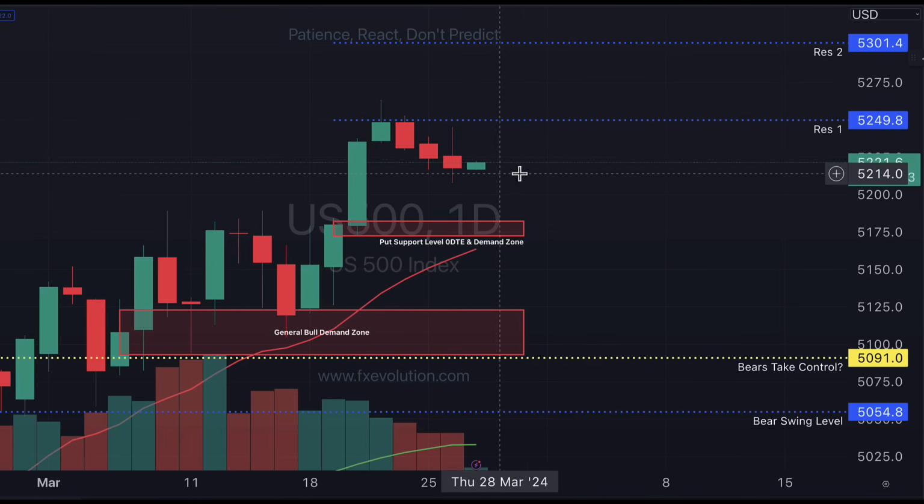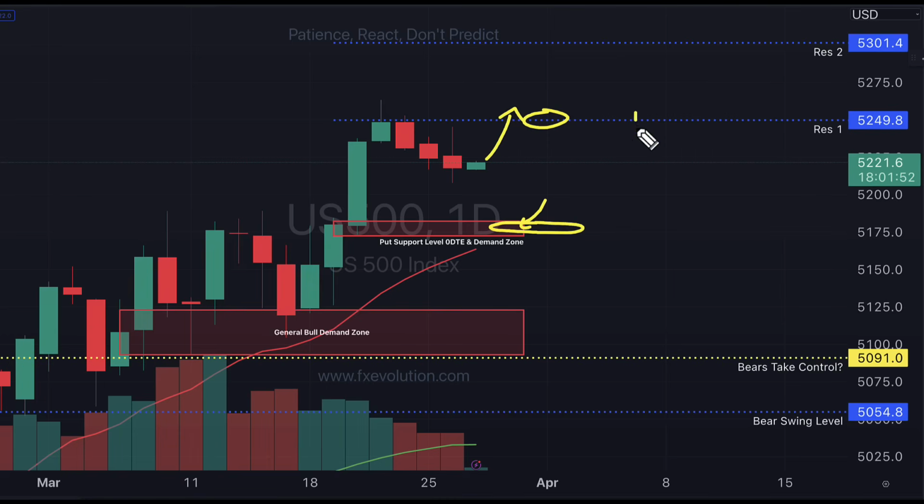So what levels though from a technical base are we looking at the most? 5175 and 5180 remains the key big buy zone. The resistance of 5250 remains where we could be switching into a positive gamma level and pushing to 5300. And really a lot of this comes down to the zero DTEs. So let's take a look together, and really we're not at those bear levels yet of 5090 or 5050.